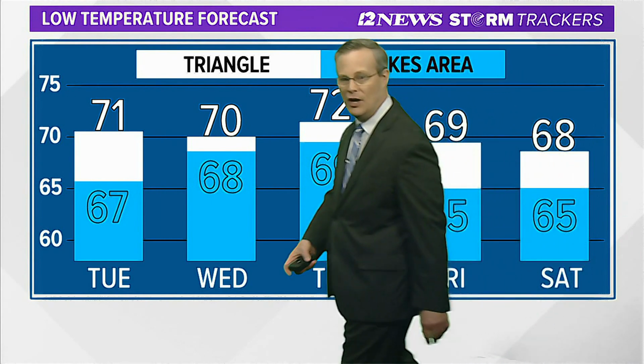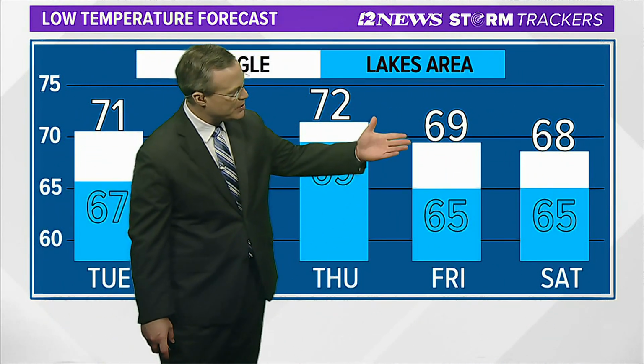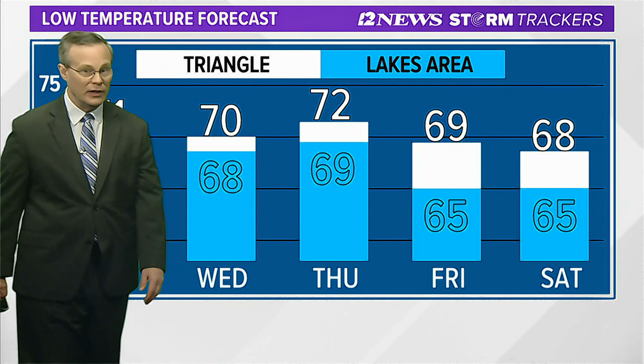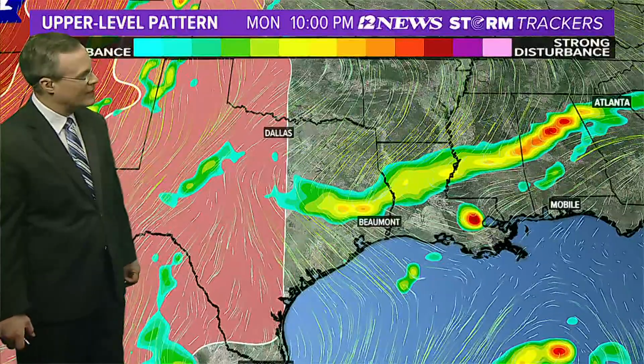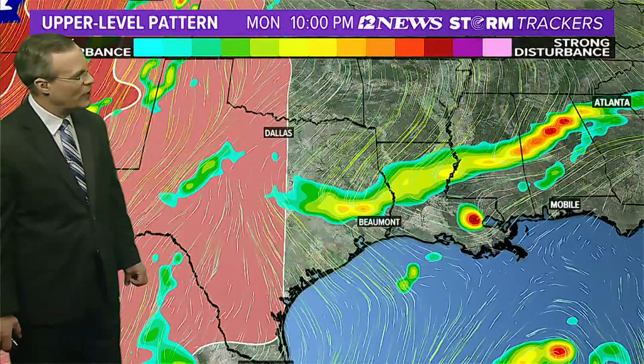Another front comes in on Thursday, and by Friday and Saturday morning, even in the triangle, we could be in the upper 60s while the lakes are into the mid 60s. So it's going to feel a little bit better. You know, it's not anything like what we saw in February, but we're moving in the right direction.